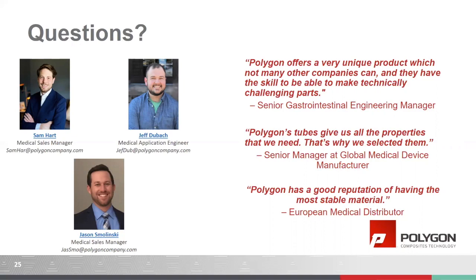Okay. Next question. You mentioned in the presentation that composites are lightweight but also high strength. What is the weight savings compared to stainless steel? It can vary depending on the composites and the fiber that are used. Typically, we'll see that composites are around 25% the weight of steel.